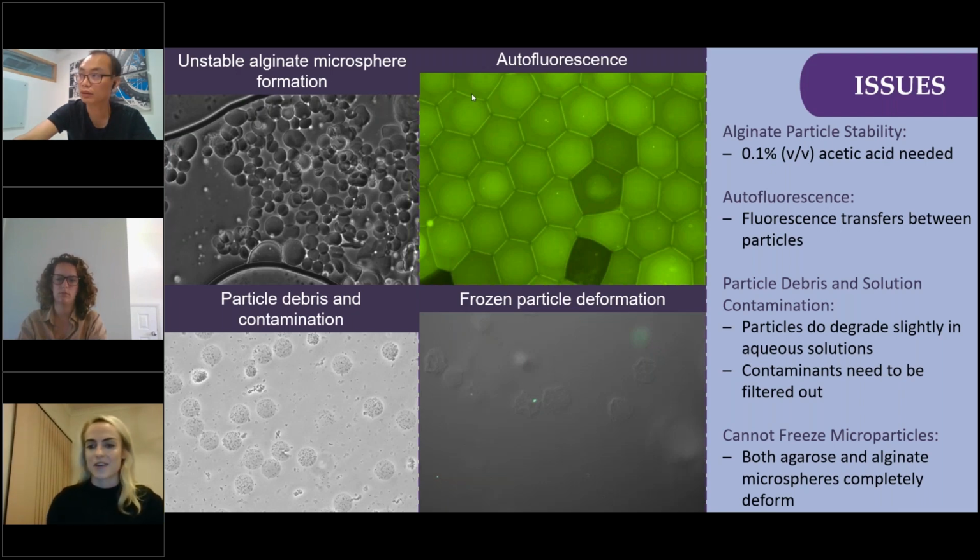And then lastly, we cannot freeze particles to -20 degrees Celsius. Those are agarose particles, but it happened with alginate as well. We tried to freeze it for the purpose of saving any DNA that might be in there. So don't do that, but you can save them at 4 degrees Celsius.